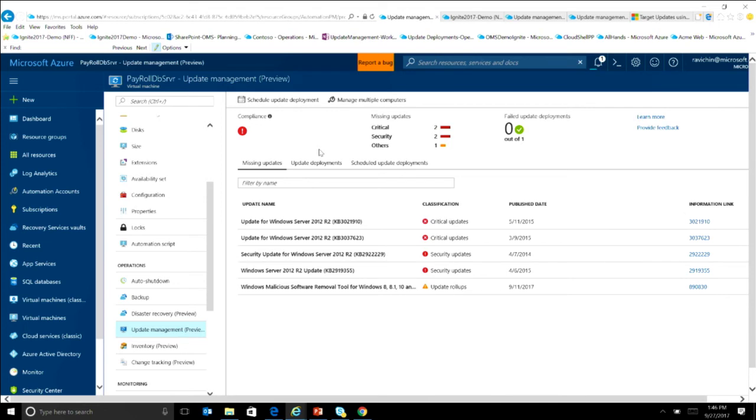How many of you have seen this in other keynotes? Looks like only a few people. So this is the new experience. I'm going to give a brief tour before I jump into all the capabilities. The first thing you see is compliance, which shows that this VM is not compliant. Our definition of compliance is whether it's missing critical and security updates. We understand that compliance is different for different people. For me, it's critical and security. For you, it's everything. So in the near future, we'll give you the flexibility to create your own policy to define what your compliance looks like.